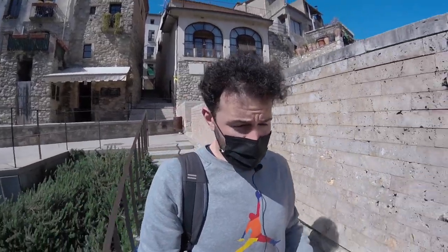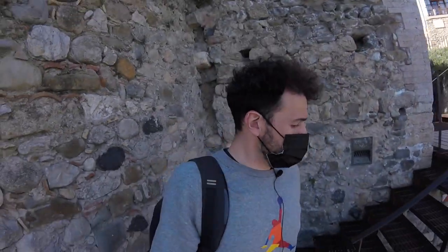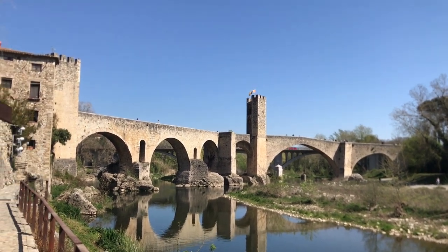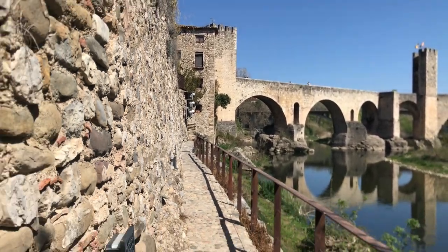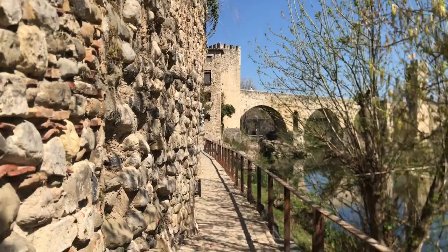We'll head down along the river walk so you can see a little bit of those walls and the river here. But you can see that bridge behind me, which is spectacular.